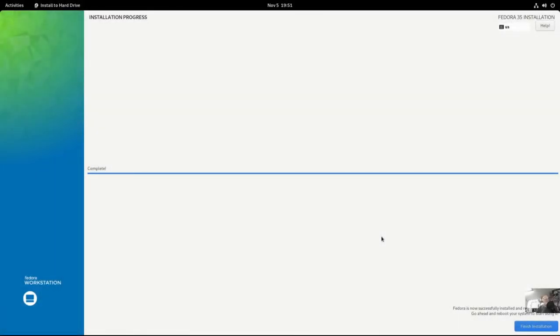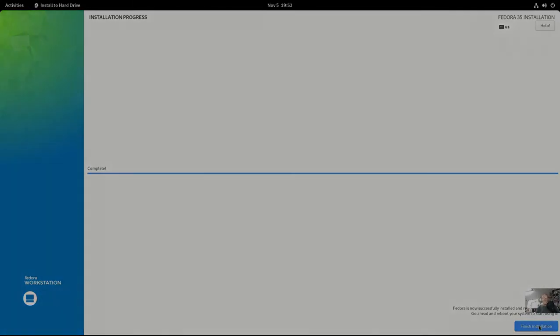So that install took an excruciatingly long time to complete. I have to assume that it's because of something to do with VirtualBox. I can't believe that it would take that long on bare metal and I wouldn't have heard about it. So I'm going to give Fedora the benefit of the doubt and say it's probably my VirtualBox setup. But it is done, and I'm going to reboot.